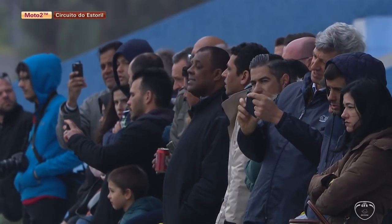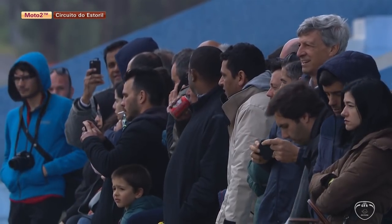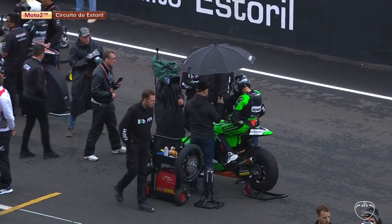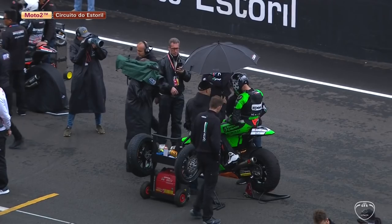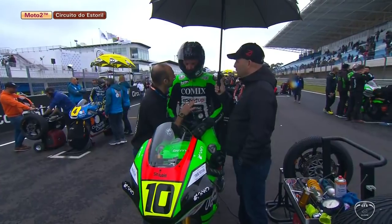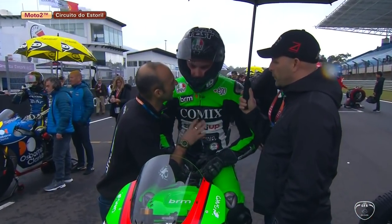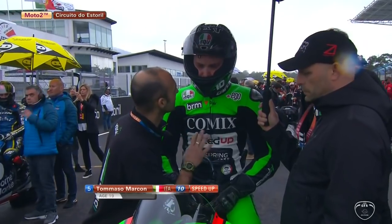Yeah, he looked good before his crash on his debut Moto2 ride, did Jerry Salim. So he'll be hoping for another good start and a better outcome, let's say, for race two as he starts from fourth. Here is Tommaso Marcon, the Italian team Ciati Speed Up, the 18-year-old.